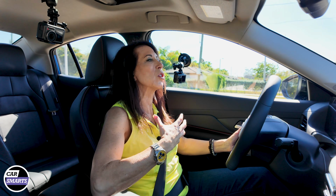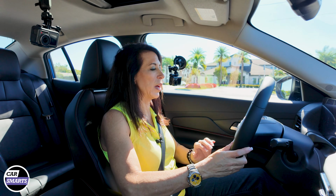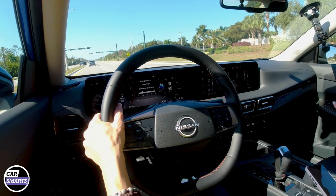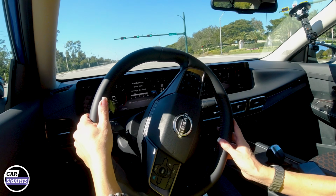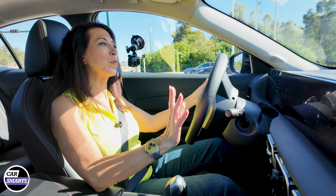You want this nice open feeling, and that is provided, all part of the new design, a new flat bottom steering wheel, comfortable seats. On our test vehicle, we do not have lumbar on the passenger side. It is available on the driver's side, which I'm a lumbar girl. I've always said a vehicle should have lumbar. Why should you be uncomfortable while driving on a long road trip? But this vehicle is perfect for that.